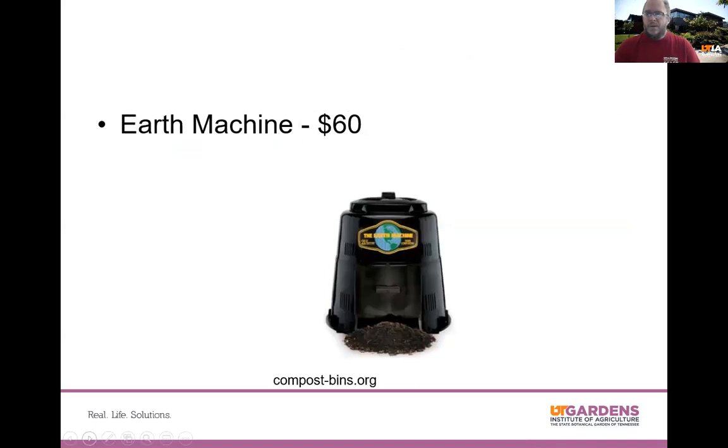Earth machines are a very common type, probably some of the first commercially available compost bins that were out there. We have one at the UT Gardens where I work with the children's garden area, and this one I have some concerns with, this one and any of the enclosed ones. One of the things with these enclosed bins is they don't get a lot of water. When it rains, the water doesn't get in the compost, and it tends to dry out a little faster. So you do need to at times take the lid off and water it, or take the lid off before it rains to let the rainwater get in there and keep all those compost materials moist.